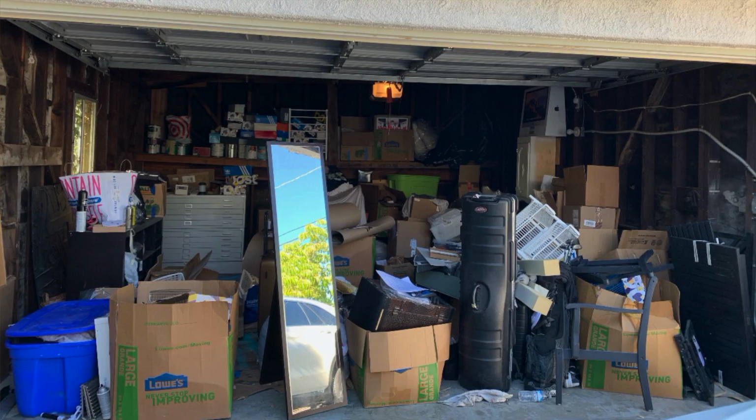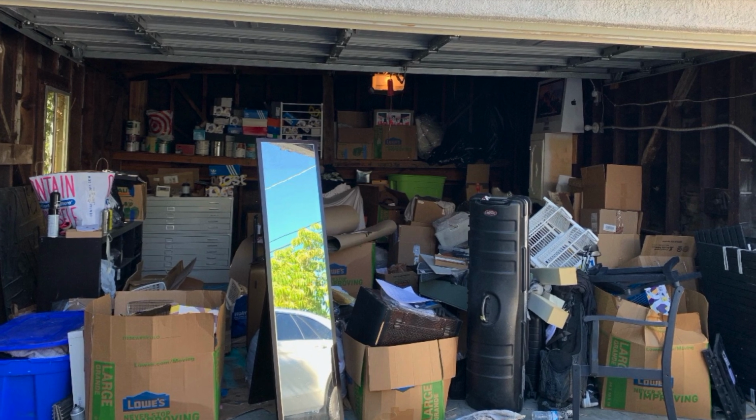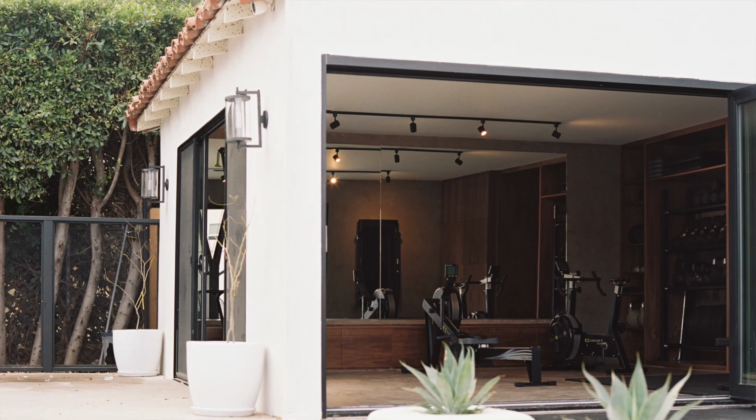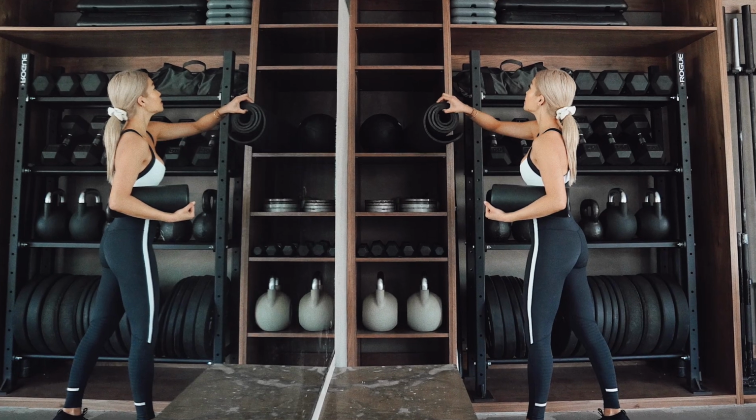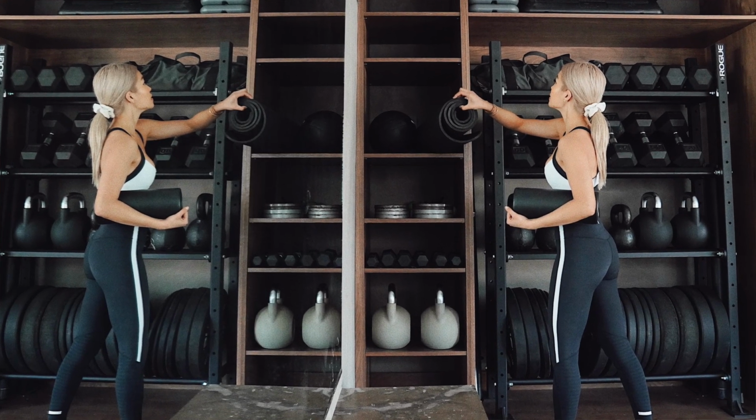Hey, I'll get into the questions that you guys had for me. What was your inspiration for the design? So for the design, we wanted to go with something very minimal and chic. The main purpose of the design was that it was functional.